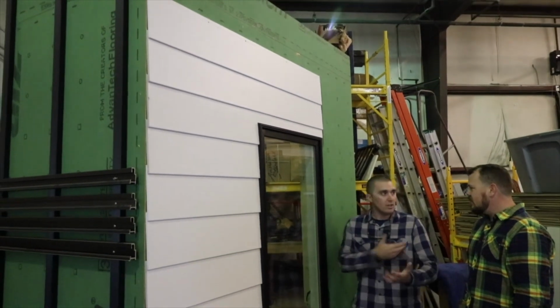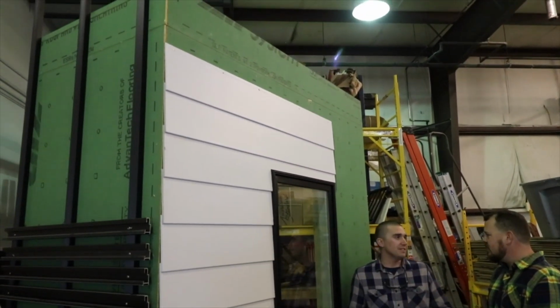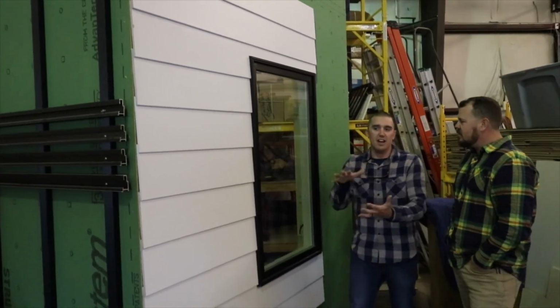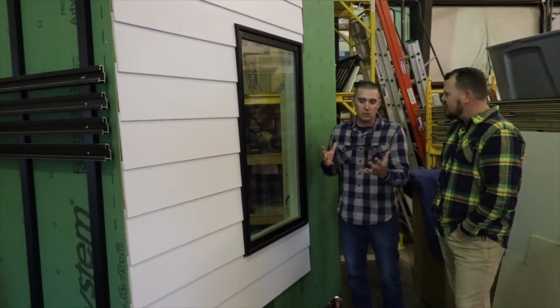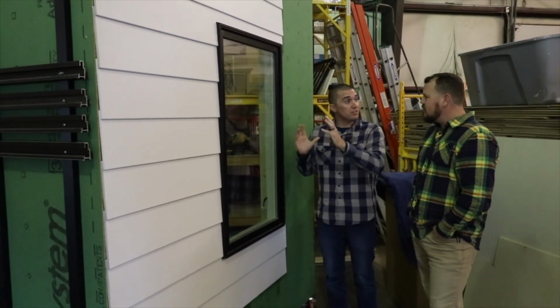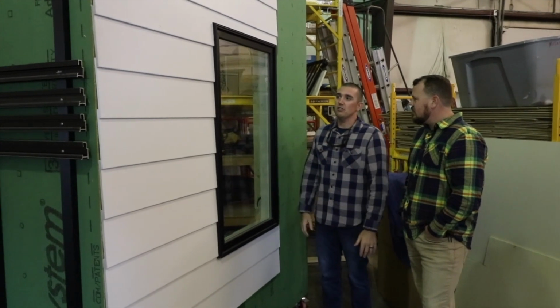We can visualize this stuff all day long because we do it every day, what a 7 and a quarter reveal is going to look like on a siding, or what this type of window or this type of trim will look like. But a client that's not used to doing this every day sometimes has to see it, touch it, and really take in what that scale is going to look like.